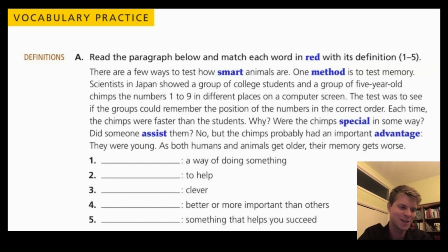Ha! Okay, well, that's not a very uplifting reading passage, but it's true. Our memories get worse as we get older. So you should always be strengthening your memory. Learning another language is a good way to strengthen your memory. Okay, so you can put in your answers.